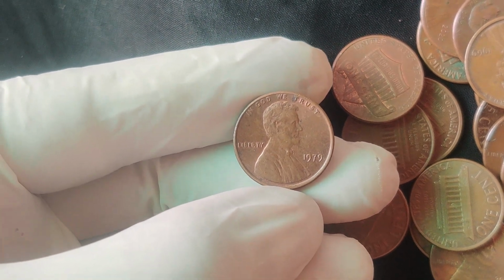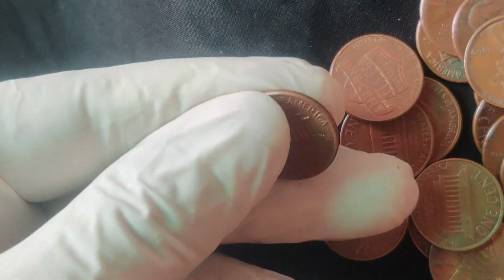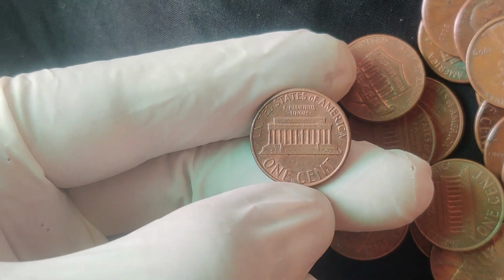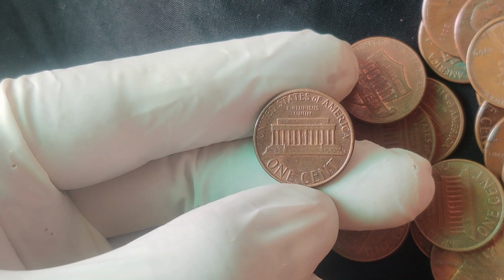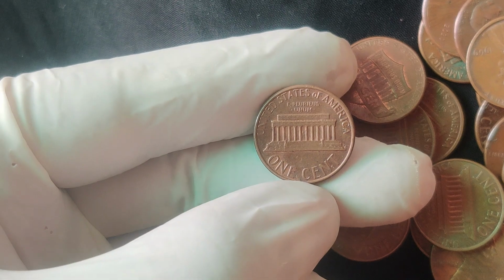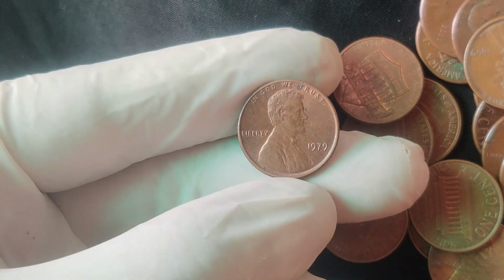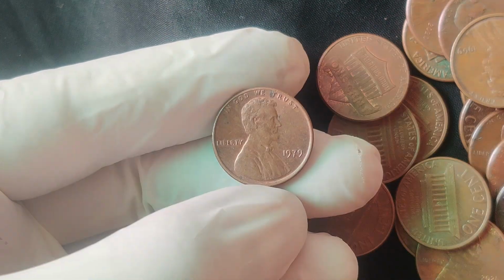Due to its rarity and the demand among collectors, this coin has reached astonishing prices. Show a chart or graph of recent auction prices for the 1979 double die obverse penny. As of recent market reports, a 1979 double die obverse penny in mint condition can fetch up to $1.8 million. This incredible value reflects both its rarity and the high demand among numismatic enthusiasts.